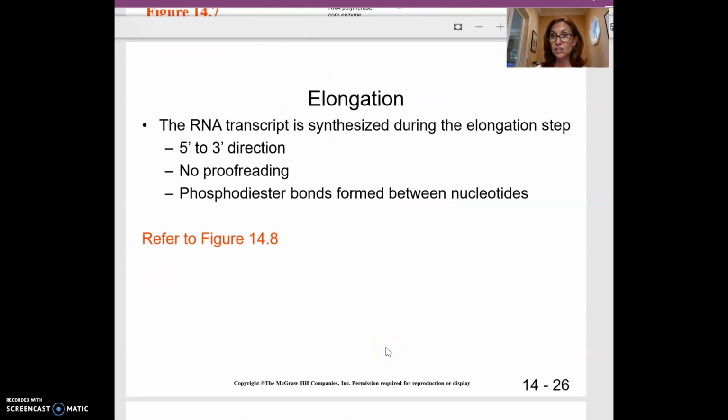So that is initiation. Elongation is basically where RNA polymerase is saying, okay, on the DNA, I see a C. On the RNA, I'm going to put a G. On the DNA, I see an A. On the RNA, I'm going to put a U. Because remember, you can't put T opposite of A in RNA. All right? And it goes from a 5' to a 3' direction.